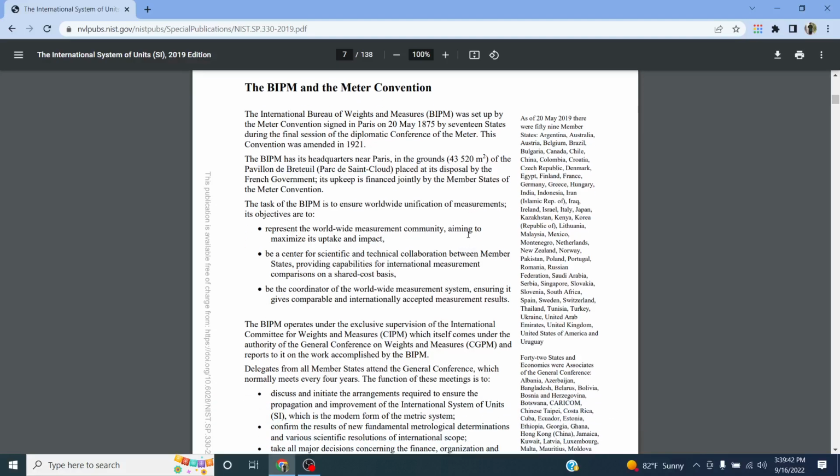The task of the BIPM is to ensure worldwide unification of measurements. Its objectives are to represent the worldwide measurement community, aiming to maximize its uptake and impact; be a center for scientific and technical collaboration between member states, providing capabilities for international measurement comparisons on a shared-cost basis; be the coordinator of the worldwide measurement system, ensuring it gives comparable and internationally accepted measurement results.